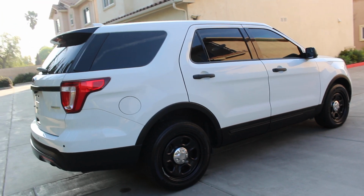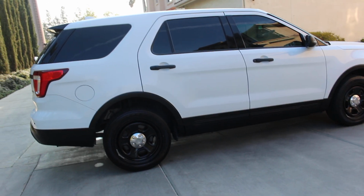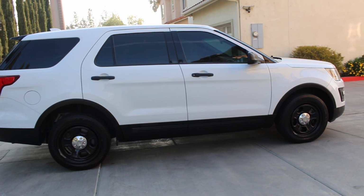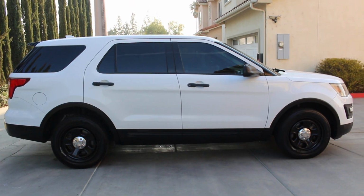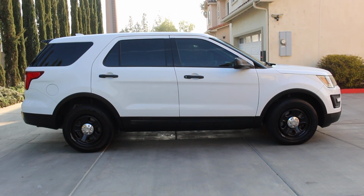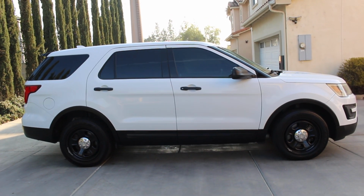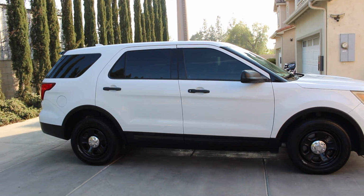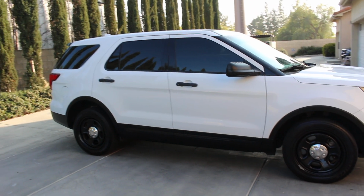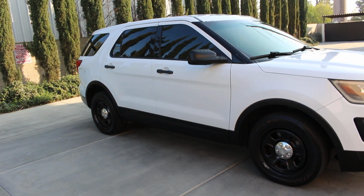I got to be honest, I did replace the factory wheels that came with the vehicle. I didn't like them. I'm not used to those. There were the cheap aluminum Ford rims, and for the Police Interceptor, folks, I had to go with the black steelies and the dog dishes. Lucky for me, I did have a nice set of steelies on standby in my storage, dog dishes and lug nuts. So I went ahead and swapped the wheels out and tires, and I put these ones in place. Yes, all 4 sensors were reprogrammed to the vehicle.